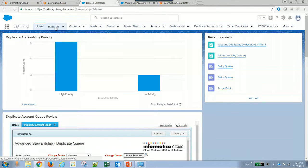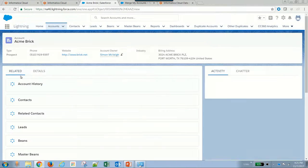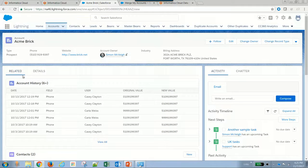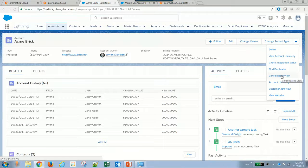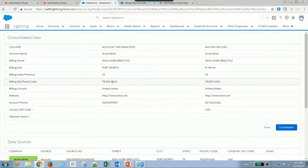The other thing is, we mentioned about a consolidated record. Once again, customers have said, oh, to create a marketing campaign, we're not sure who the right customer is. We're not sure what the right account is. Well, take a look at, for example, an account called Acme Brick. It just looks very much like a normal Salesforce org. Yet at the same time, what this org has is Customer 360. So it has some additional selections. So for example, for the consolidated view, what you can see is that, yes, this is a consolidated view of Acme Brick in Fort Worth, Texas.